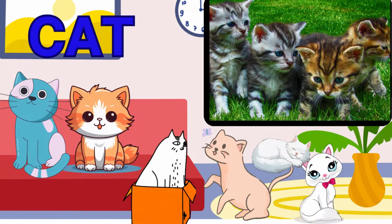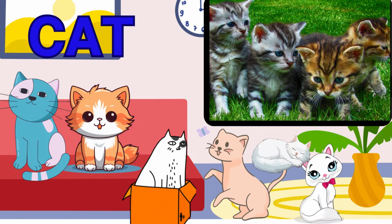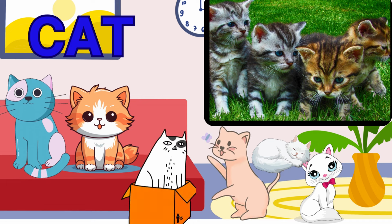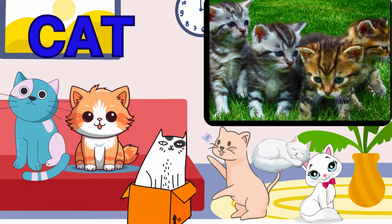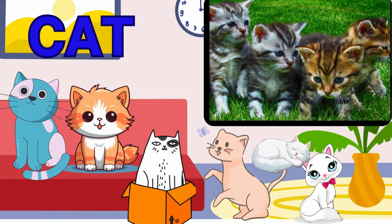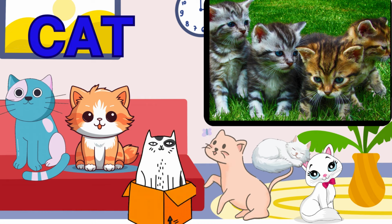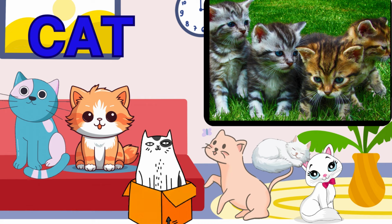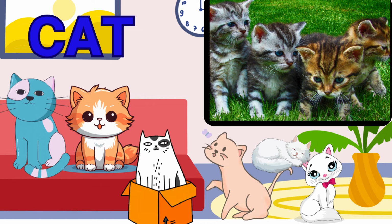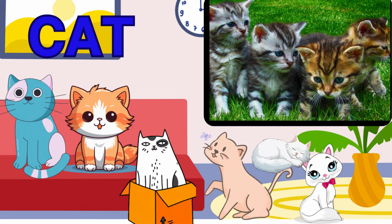Cat. Cats are playful and adorable. A baby cat is called a kitten. They have soft fur and whiskers that wiggle. Cats are very good hunters too. They love to hunt for rats. Cats like chasing after toys and pounce on anything that moves. Cats love to curl up in cozy spots and take long naps. The cat says meow. Can you say meow with me? Say meow.